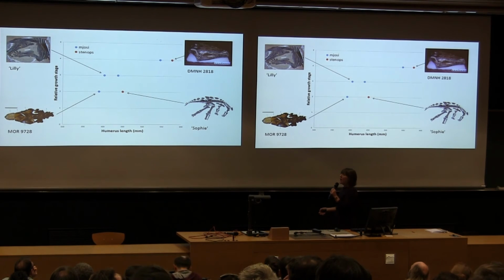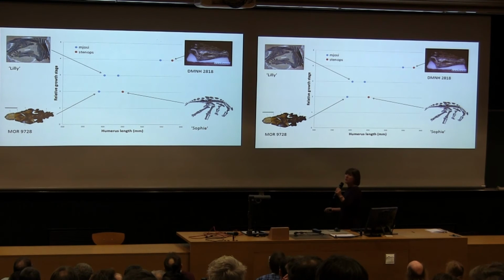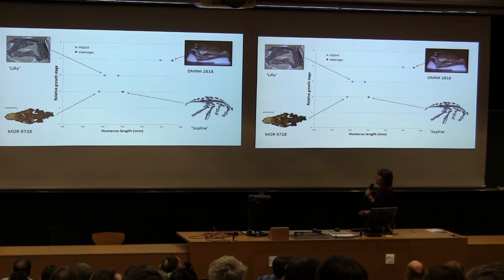The relative growth stage that I'm talking about here is an animal that was still growing quite fast when it died. And the bone histology of Sophie, the NHM Stegosaurus, has been looked at as well. It was also growing quite fast when it died, and there's no evidence of cessation of growth. So it looks like these two animals were roughly a similar ontogenetic stage when they died. However, the humerus of Sophie is quite noticeably larger than that of our own specimen.